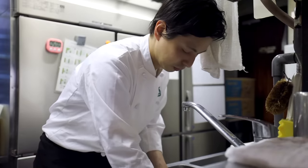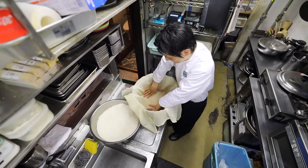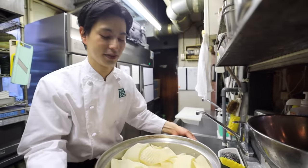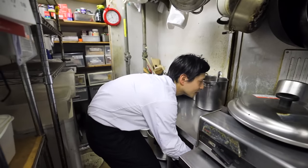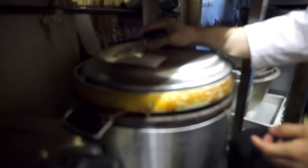Now he prepares the rice for today. He prefers to pre-soak the rice overnight, all the while keeping it refrigerated to maintain the quality. On average, he uses about 4 kilograms, almost 9 pounds of rice per day, opting to use Koshi Hikari, one of the most popular rice brands in Japan.